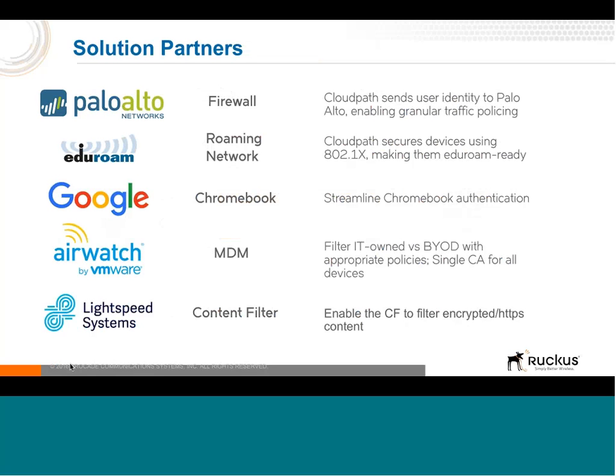Now, firewalls are great, and especially the next-gen firewalls that are out there in the market, like Palo Alto, can do traffic policing to a very granular level. But there's always been a disadvantage for these firewalls, because they sit high in the network where, when data reaches them, they see one big fat pipe, and they don't usually know which user a particular traffic session belongs to. Although they can differentiate sessions, they don't know the ownership of those sessions. What CloudPath does is send user identity information to firewalls, so the firewall can look at a session and know accurately who that session belongs to, and because of that, a much more granular policy can be enforced on the firewall.